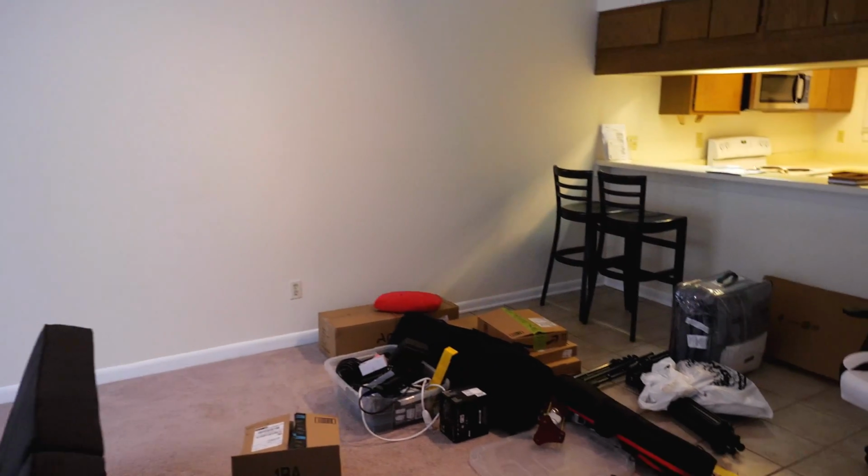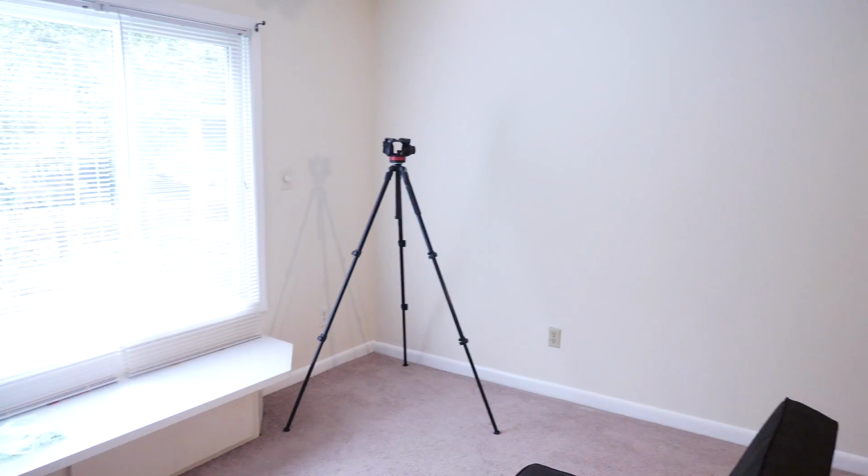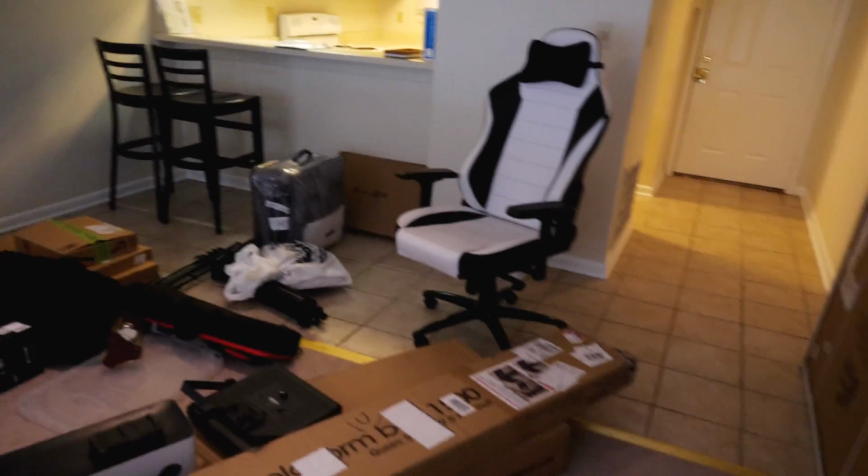You'll notice that the lighting, other than the bathroom right there, is horrible. There's not even a light in the bedroom, and the lighting in this room is just a few lights up top, and it really doesn't do much. So I'm really excited to get my soft boxes installed. And yeah, I don't really know what I'm going to start with, but I will update you shortly.